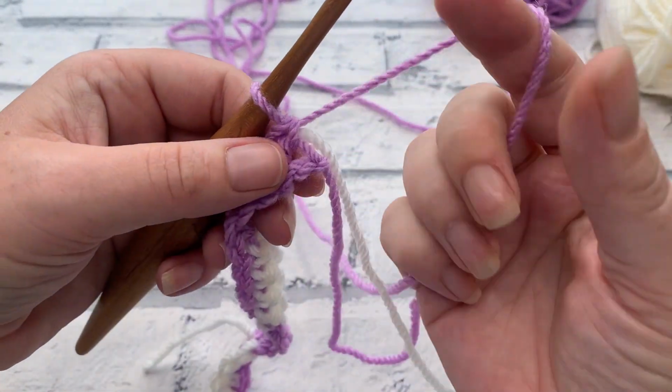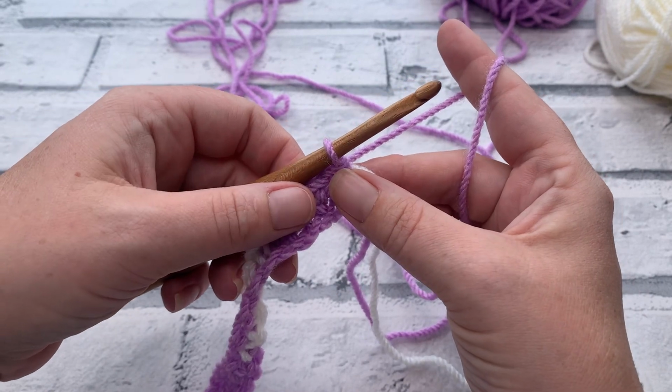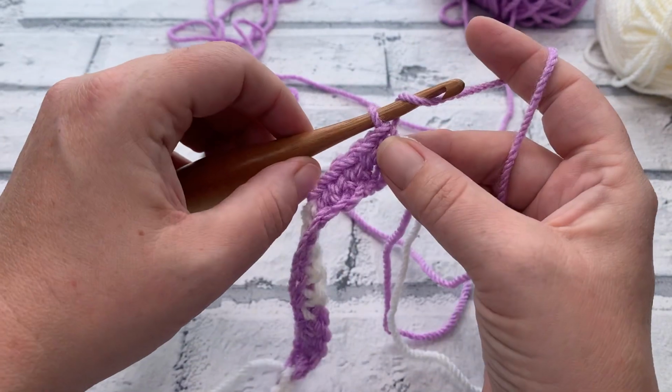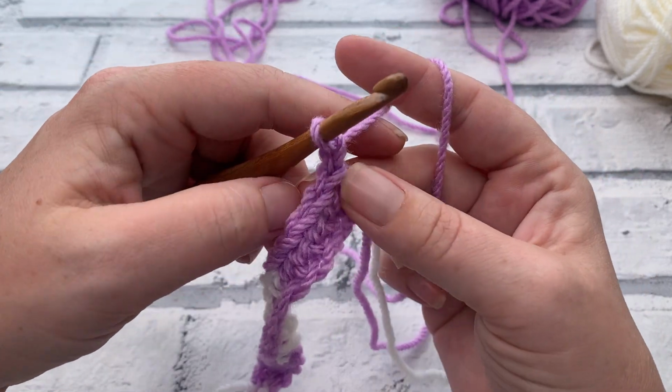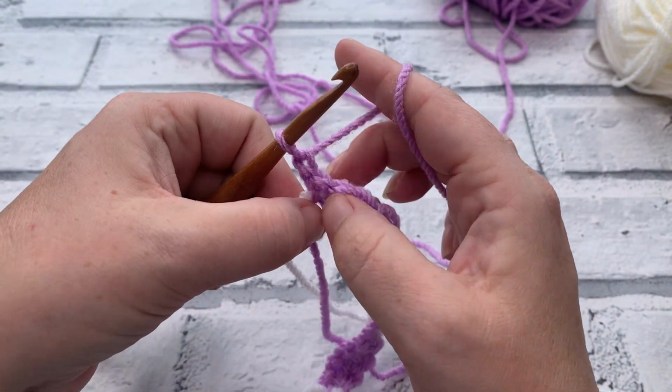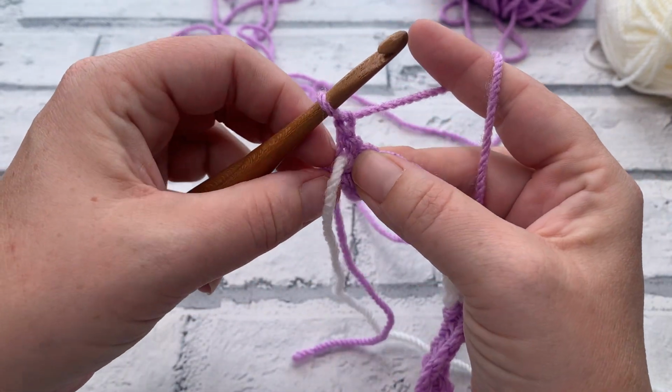Continuing into row 2, just going to double check I'm not twisted. If you are, don't worry, take a moment just to put your work down and untwist your yarn because it can get quite hard work if it gets really twisted. So we start with a chain 1, and we're going to continue with colour A, and we need to carry colour B behind with us.